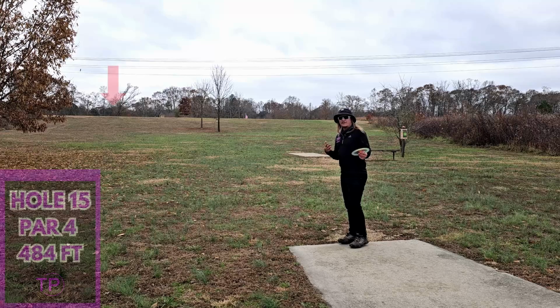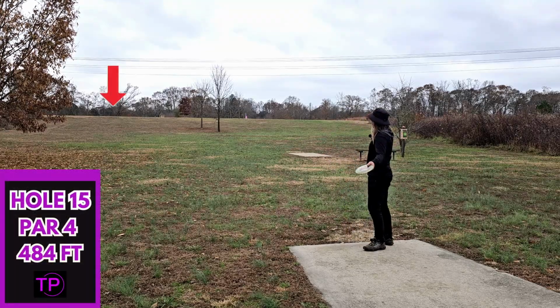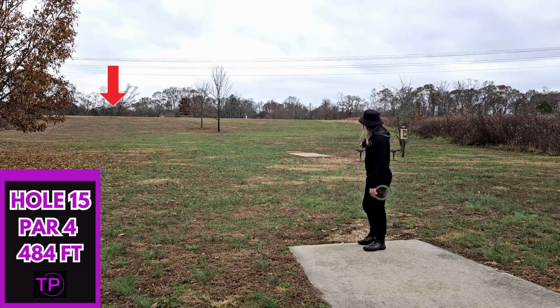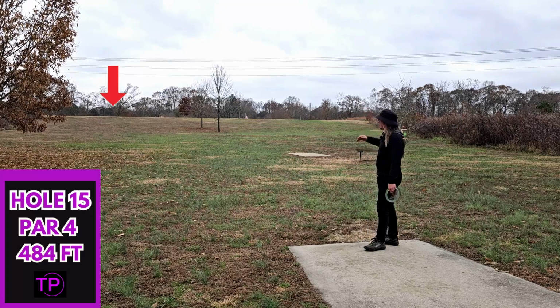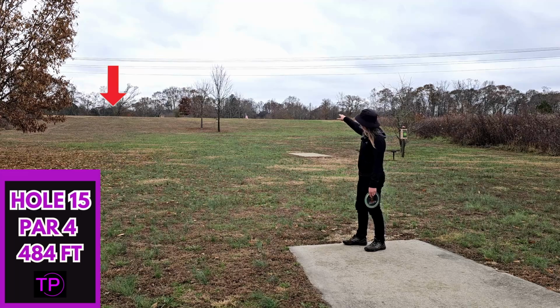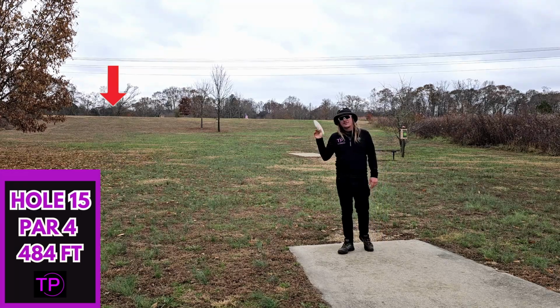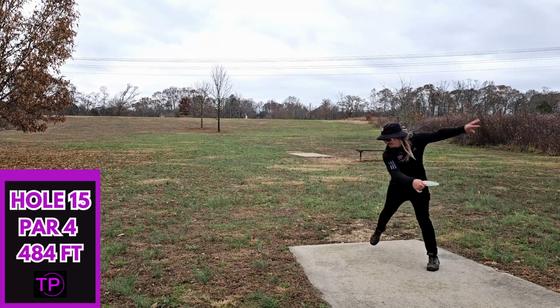Hole 15, 484 feet just that way. I'm not entirely sure where the basket is, but the short tee pad seems to be angled to the left a little bit, so I assume it's right in front of us. We are gaining quite a bit of elevation and have a slight headwind. I'm gonna go with my Champion Boss.